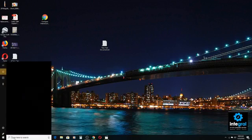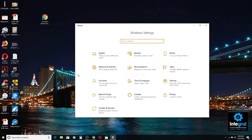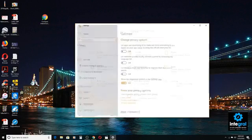Some of the other things that will change too, and we'll switch screens here and I can kind of show you. Under settings, if we can get to settings, you'll notice that your computer settings may go back to factory defaults. Such things as your privacy may change, and all those privacy settings may be turned on, so you may have to check that.